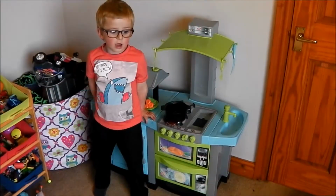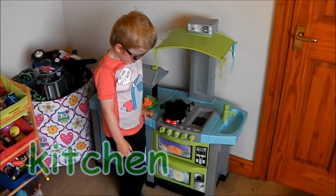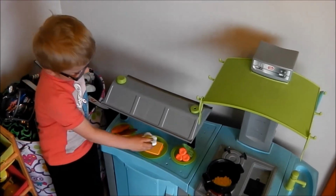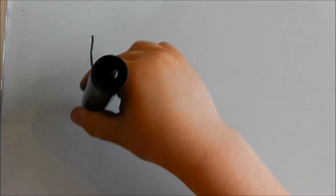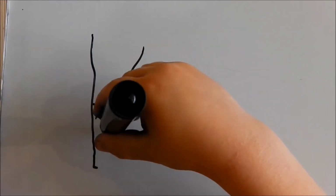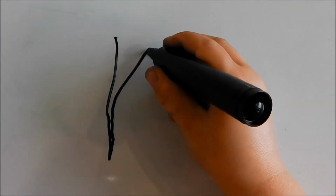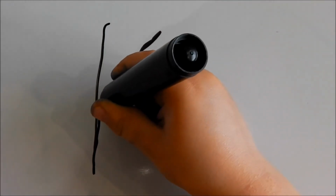Kinder egg. That's made out of plastic. Kangaroo. Down the kangaroo's body, up his tail and leg.